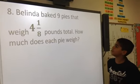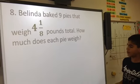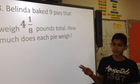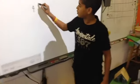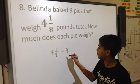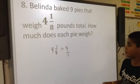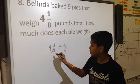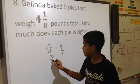Alita baked 9 pies that weigh 4 1/8 pounds total. How much does each pie weigh? So we have to do 4 1/8 divided by 9, because we have to do the weight divided by the number of pies made. In order to make this an actual problem, first we have to do 4 times 8, which makes 32, and then plus 1 makes 33 over 8.